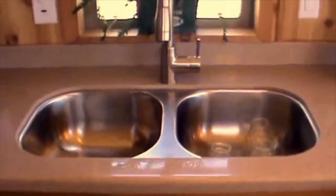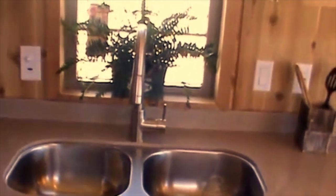You've got single hung thermal pane windows. Full extension ball bearing drawer guides. Under mount stainless sink. Single lever faucet with the pull out sprayer. You've got a couple nice hall closets. 56,000 BTU furnace. Let's turn on the lights and check out the bathroom.